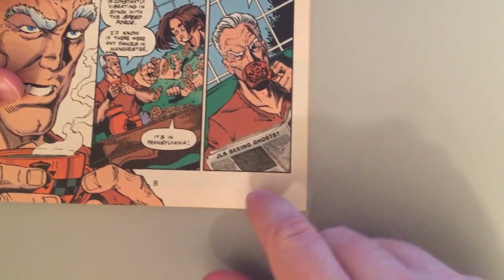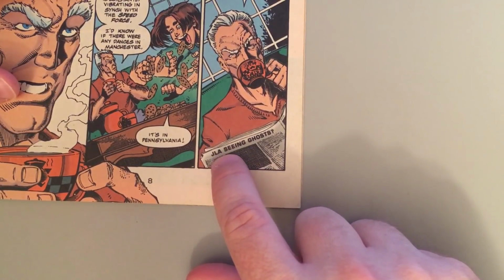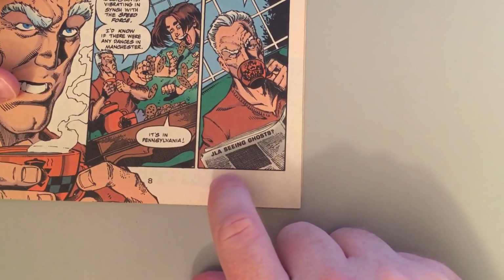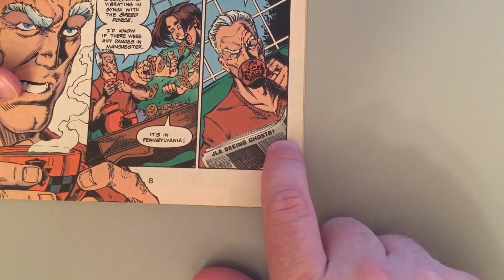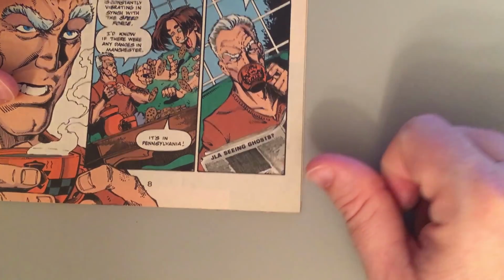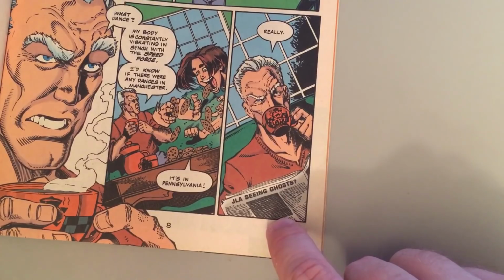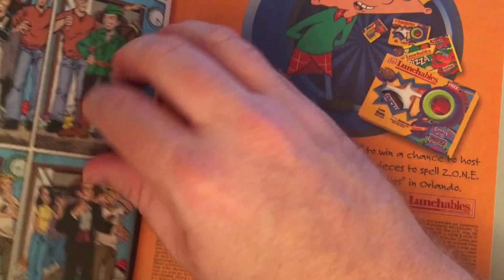This was something that DC used to do. Look at the Impulse gobbling up cookies. This is something that DC used to do. Like, the editors would actually go, okay, so what's the big story? JLA seeing ghosts? So there was obviously some kind of event involving the JLA seeing ghosts, and you put that in the newspaper here to kind of entice people to go check out what that means. I like stuff like that. I mean, I'd look at it when it was in print, and I'd be like, what the? But no, they're just cross-promotion.